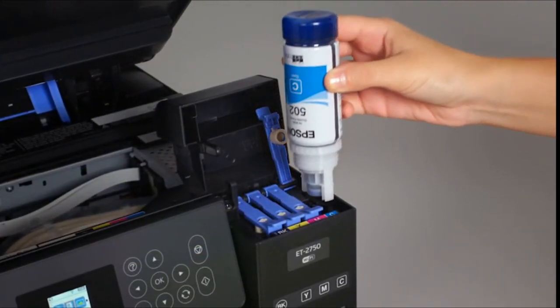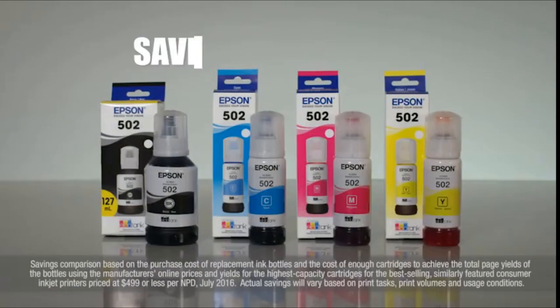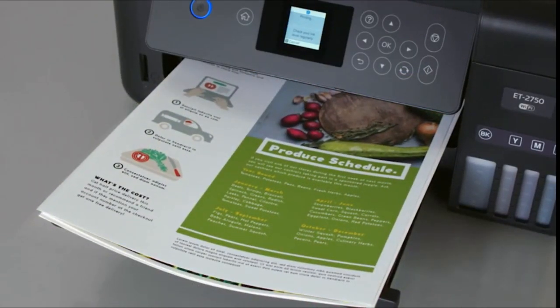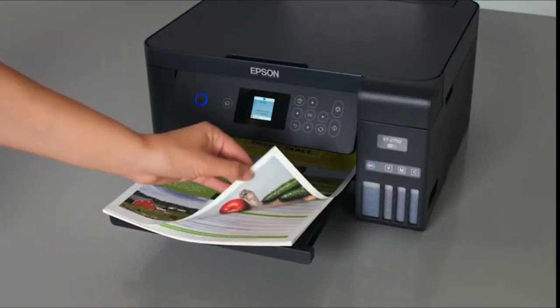Refilling is clean and easy with Epson's exclusive auto-stop ink bottles. You save up to 80% on ink with low-cost replacement bottles. Plus, with auto two-sided printing, you consume 50% less paper. That's good for the environment and your wallet.